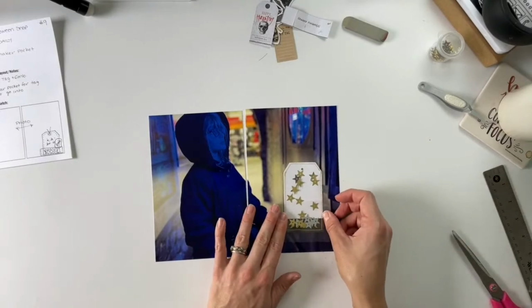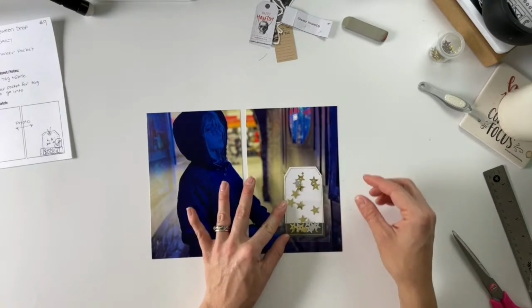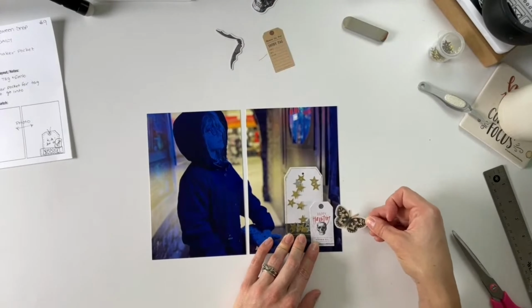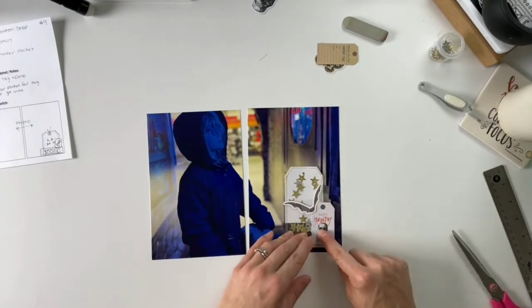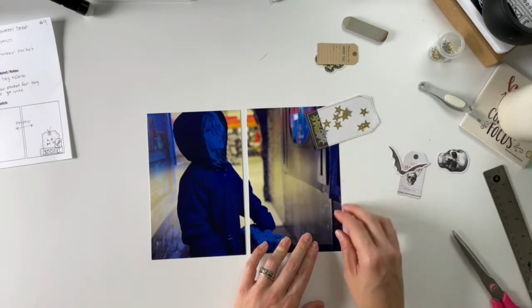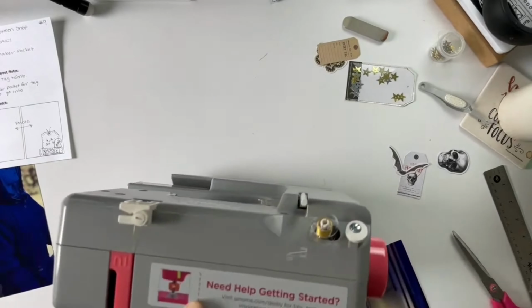So to add the tag onto the photo, I didn't necessarily want to glue it down because it's got the journaling on the back. So what I did is I took another piece of the transparency, cut that down, and that's going to become a pocket that I will stitch onto the photo itself. What's really cool about stitching down plastic pockets, whether it's transparency or using some of the page protector plastic material, is when the tag is removed, you're able to see everything behind it.